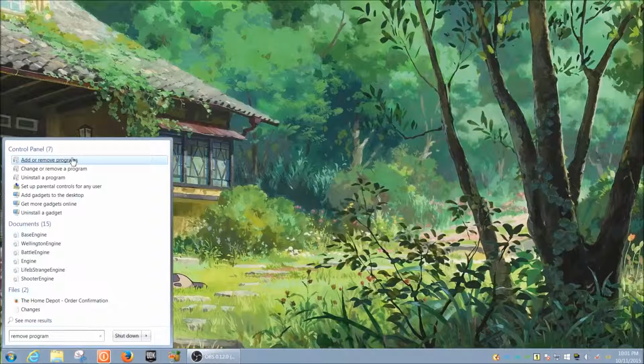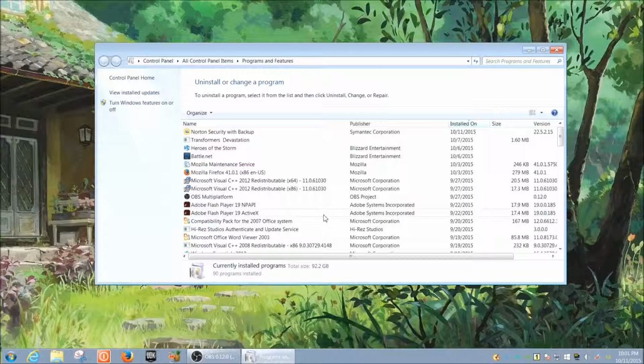After you type in remove program, the first selection is going to be add remove programs. Select that, and you'll get this window pop up, and what you'll want to look for is a program. In this case, we're working with Norton Security, so here it is. It may say Symantec or Norton Security. For the sake of demonstration, I went ahead and installed it just so I can show you how to remove it.